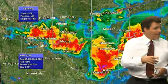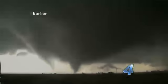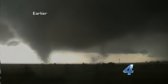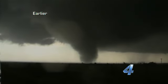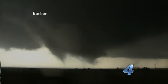What is that, BGAN? Let's go to BGAN 1. There's the tornado there with Reed. Wow. Holy mackerel. That's Reed again. It's a carousel of tornadoes. You know, he was talking multi-vortex. You see how fast those are moving.